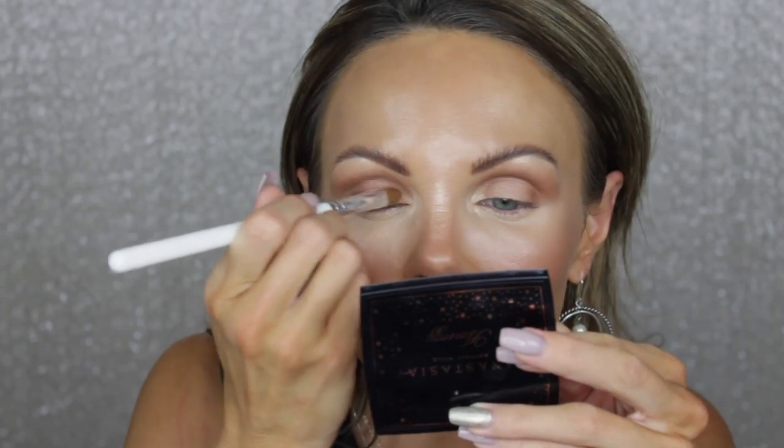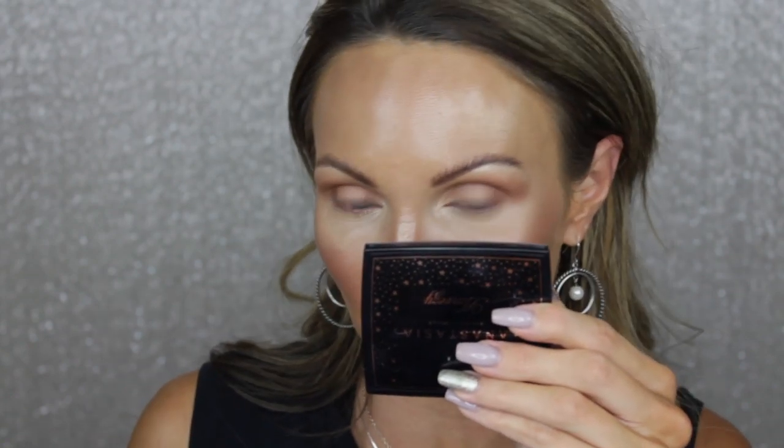In fact, I think I'm going to take a brush like this. This is the Morphe Jaclyn Hill 41 brush. And I'm just going to kind of coat my eyelids with this. I don't know that I want to put that other one on there. I think that looks really pretty.